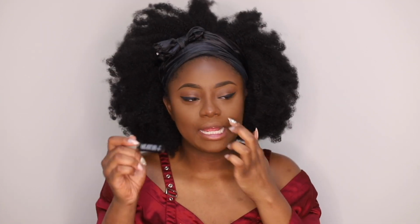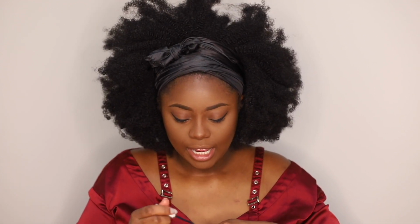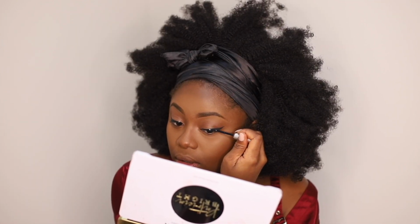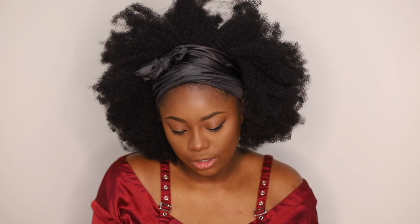In terms of how I put on my lashes, I actually like to use this glue. I put the glue on my actual lash line, and I found that this helps the lash stay on way longer. I don't know why, but it works. Gotta be careful. Don't want it to get into your eye. It takes not even 30 seconds to dry. And I just pop my lashes on.